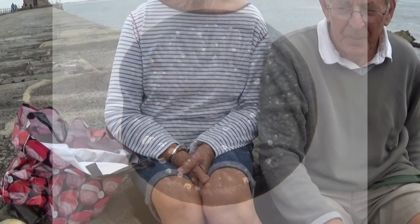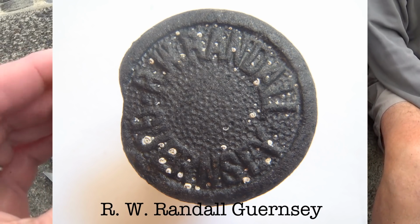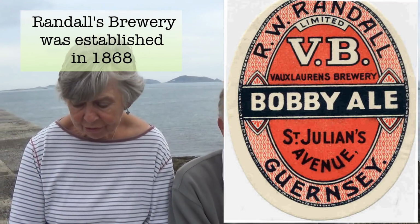Yeah, and I found this vulcanite bottle stopper with Guernsey and Randall's Brewery, and apparently there was a Randall's Brewery here, wasn't there? Until very recently. Yes, it's closed down now, and it's now bottle flats. Okay, so we'll find out a little bit about that.